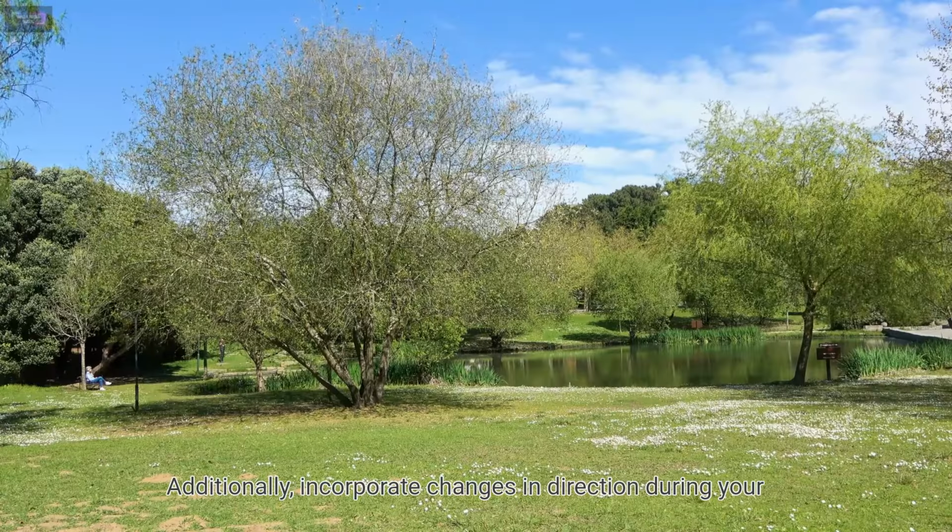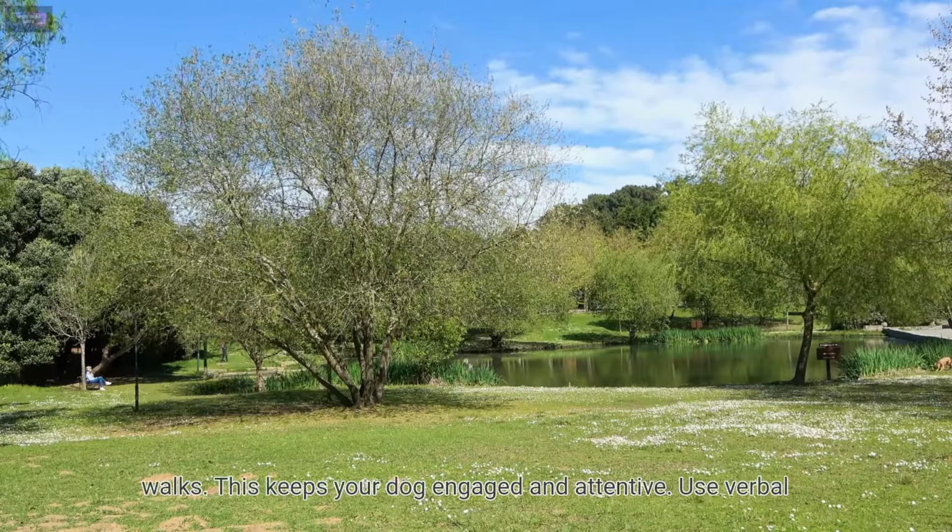Additionally, incorporate changes in direction during your walks. This keeps your dog engaged and attentive. Use verbal cues like left or right and reward them for following your lead. Changing directions prevents pulling and reinforces the idea that they should pay attention to you.